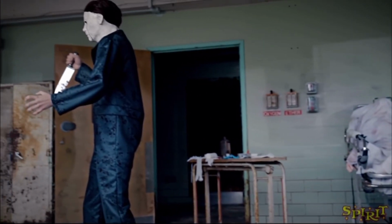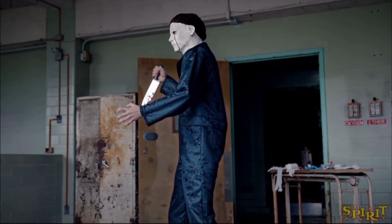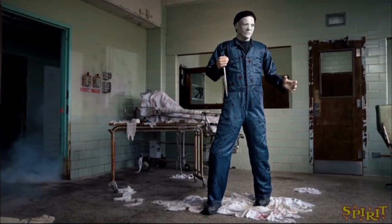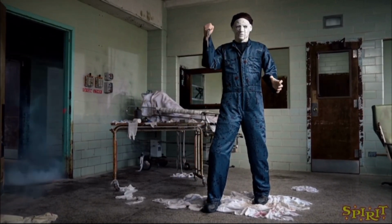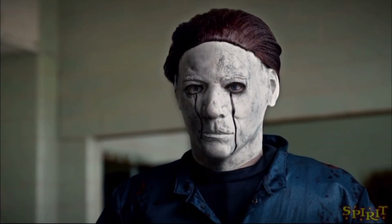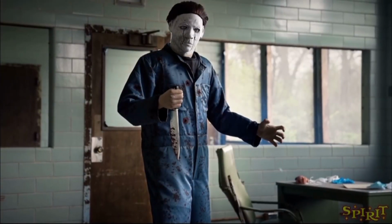I know it's not from Halloween Ends or Halloween Kills or Halloween 2018 or the Rob Zombie series, but this Michael Myers is really cool. I don't care if it's Halloween 1 or Halloween 2, 3, 4, 5, 6, 7. I don't really care. But he is really cool.